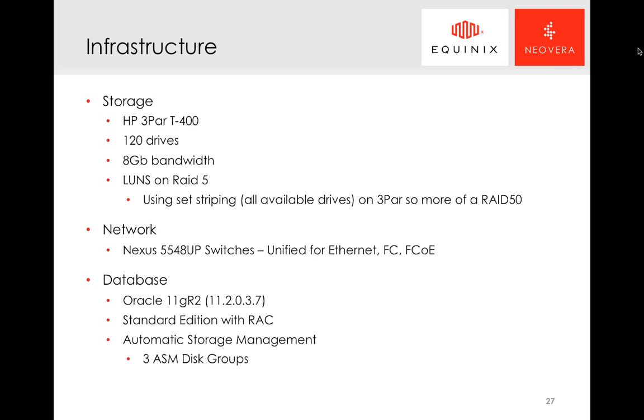The storage was laid out with RAID 5, which under 3PAR, they do the striping a little differently. It's a set striping, so it's really more of a RAID 50. On our networking for communication between sites, we're using the Nexus 5548 switches, so they're unified for Ethernet, Fibre Channel, and Fibre Channel over Ethernet, more of a converged network.